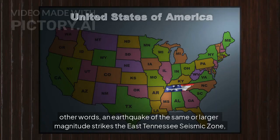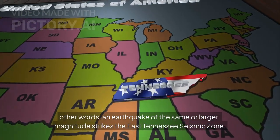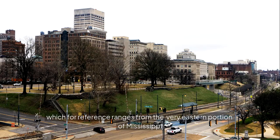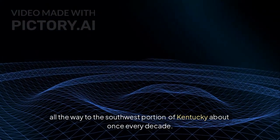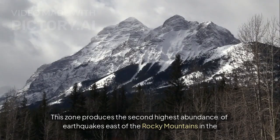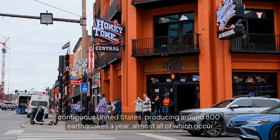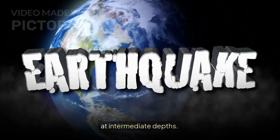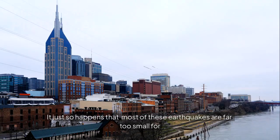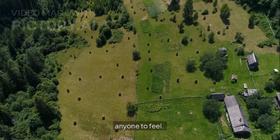In other words, an earthquake of the same or larger magnitude strikes the East Tennessee Seismic Zone, which for reference ranges from the very eastern portion of Mississippi all the way to the southwest portion of Kentucky, about once every decade. This zone produces the second highest abundance of earthquakes east of the Rocky Mountains in the contiguous United States, producing around 800 earthquakes a year, almost all of which occur at intermediate depths. It just so happens that most of these earthquakes are far too small for anyone to feel.